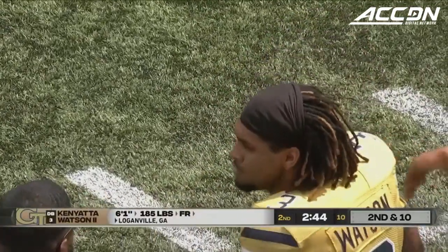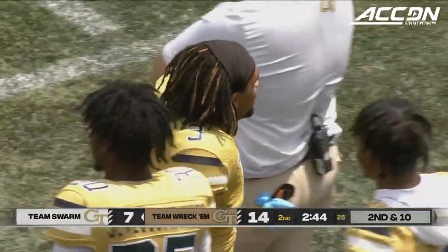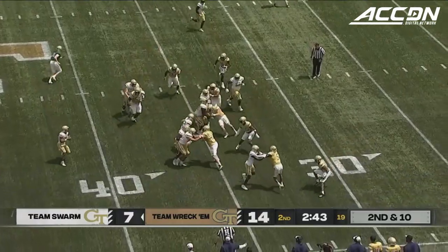Kenyatta Watson, a good start today for him at DB. Kind of see him at the safety spot, corner spot. You know, he's got NFL DNA. His dad played for the Dallas Cowboys. Certainly knows the game well.